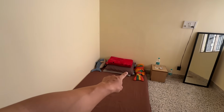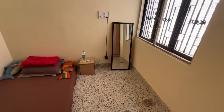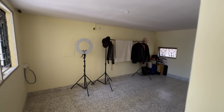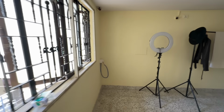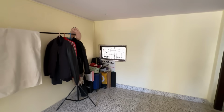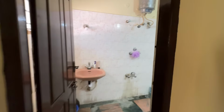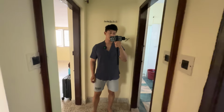There, these are my bodyguards, and I sleep here. And we have got the mirror out there. And this is my changing room, and I use it as a storeroom. Soon I will be setting up a studio out here in this room. As of now, I'm just using it as a storeroom. And then that's my washroom out there. There we go. And on the other side, that's me.